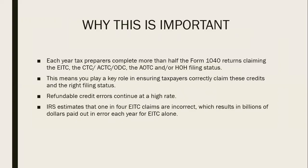And so, why is this important? Just to give you some background about how this came to be, each year, tax preparers complete more than half the Form 1040 returns claiming the refundable credits and/or the head of household filing status. So this means that all of us tax professionals play a key role in ensuring that our clients are correctly claiming these credits and the right filing status.